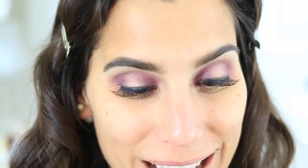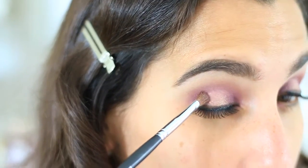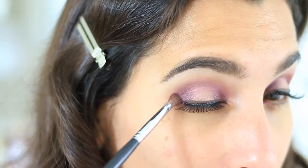Alright, I have to apply my falsies off camera. I just cannot do it on camera because I have to get super close to the mirror to be able to see what I'm doing. And look, if I get really close to the mirror, you guys can't see me. So I gotta work on that. I have to figure out a way to be able to apply my falsies on camera.